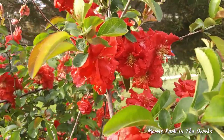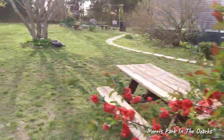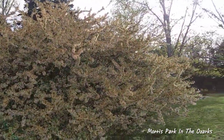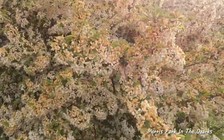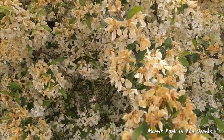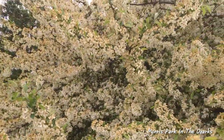Very nice. This is really a beautiful bush. Nice quince. On the other hand, as you see, our crabapple got pretty browned out. It burnt up pretty good. It still has a pretty strong smell to it, but yeah, kind of crispy critter. Oh well, at least we got a pretty good show there for a while.